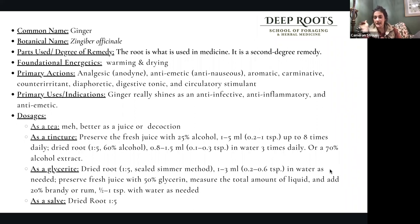You're not going to get an appreciable amount with a couple ginger roots in a blender or in a juicer. You're not going to get a large amount of essential oil. That would take a lot. But you will be able to see a small sheen on the top of your juice. So I hope that answers your question.